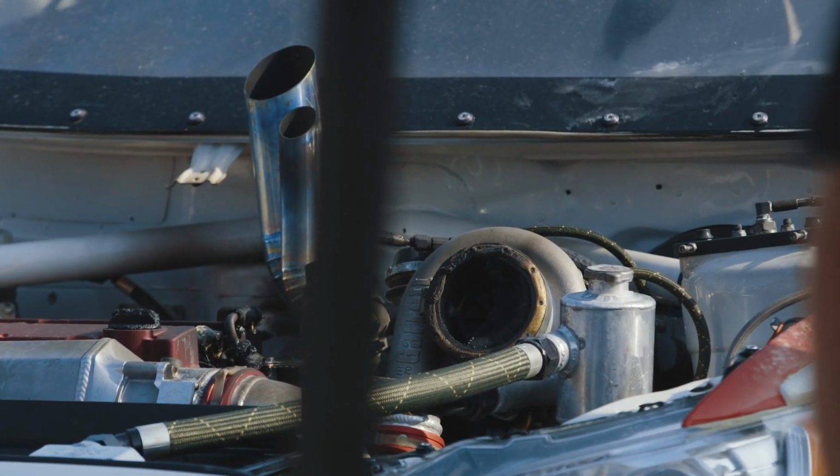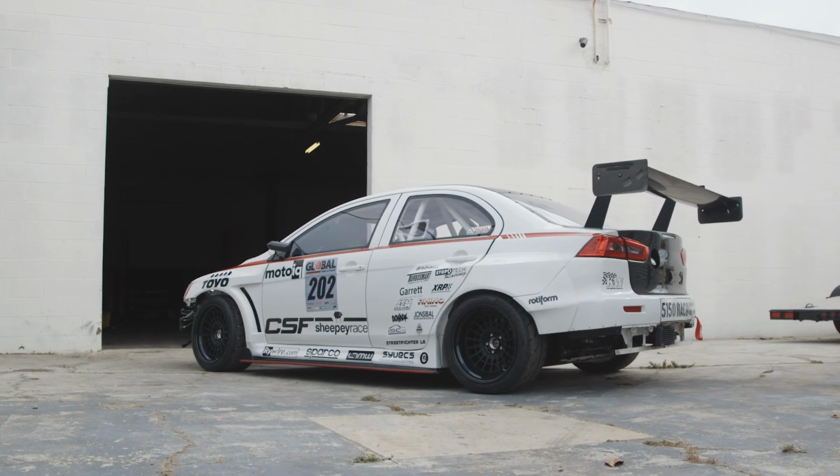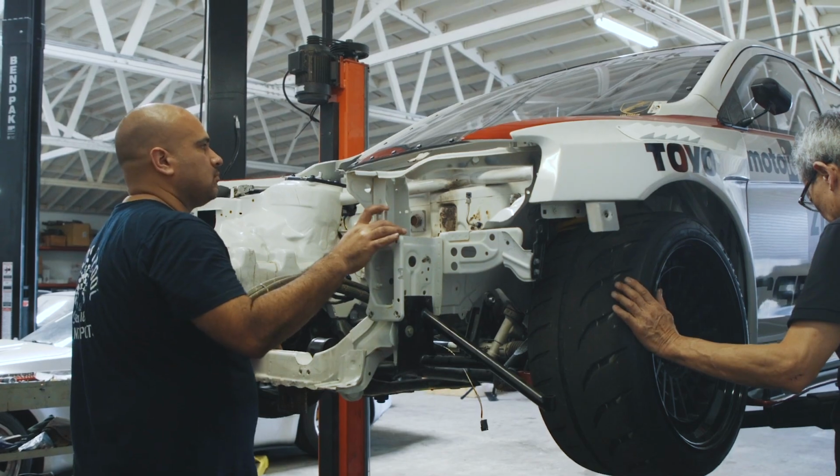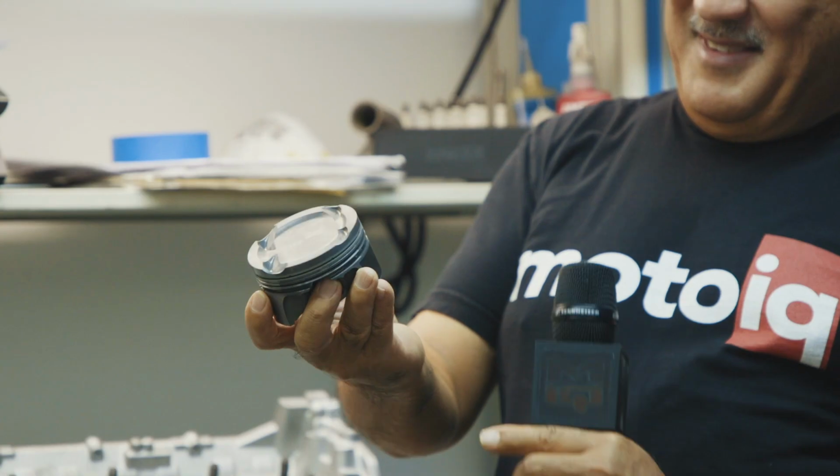So now, the car's back from fabrication. We've done a ton in the interior, a ton in the back aero, and we're gonna strip the car down. We're gonna take it to paint. It's gonna be a whole new look. Our goal is to try to get this back on the track in the next couple months.